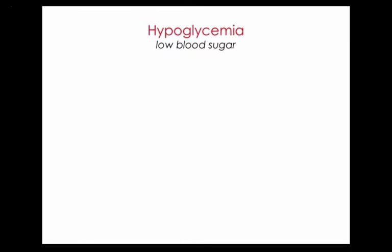Hypoglycemia is another name for low blood sugar. Hypo means less than or lower than. GLYC, glucose, EMIA, in the blood. Hypoglycemia, low blood sugars. There are different types of hypoglycemia.